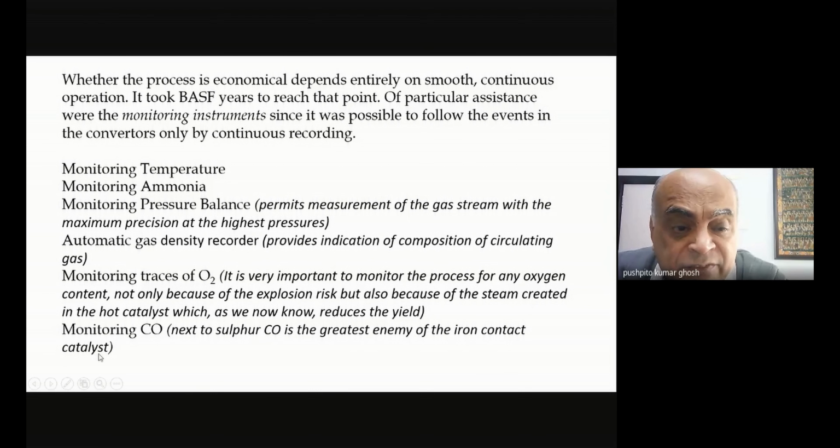So he says that they developed all of these sensors in-house at BASF, because it was so critically important for the entire process. Whether the process is economical depends entirely on smooth continuous operation. It took BASF years to reach that point. Of particular assistance were the monitoring instruments, since it was possible to follow the events in the converters only by continuous recording. So this was probably also the first example of this kind of online sensors used to monitor, which today is absolutely routine.